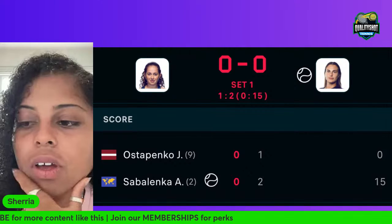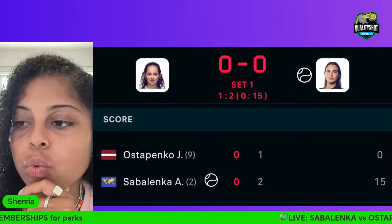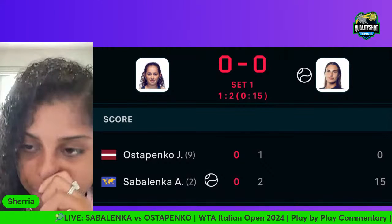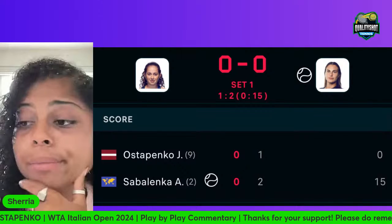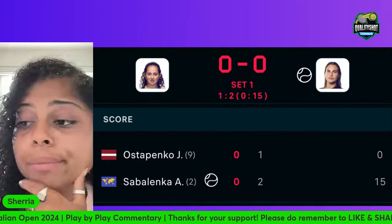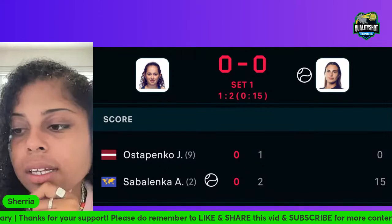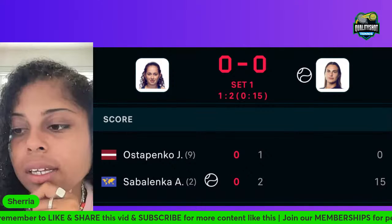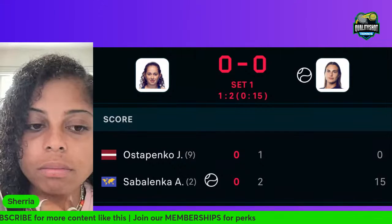Second serve. Ooh, it's a good kick serve down the tee there from Sabalenka. Lots of height on there. Really jumped up onto Ostapenko's backhand, and it's a difficult shot. It's a tricky one, and Ostapenko can't quite deal with it, and the return goes into the net. First serve again goes wide from Sabalenka. Second serve.